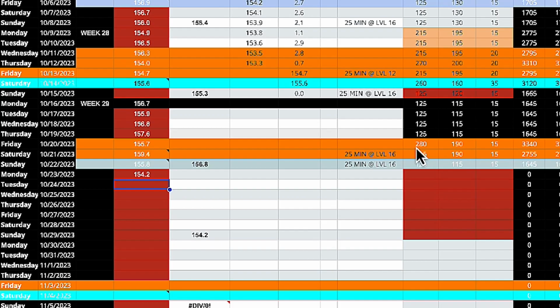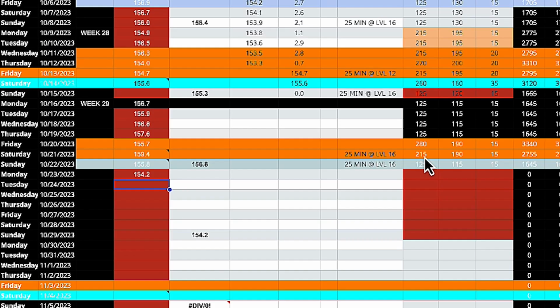Going back to the spreadsheet now, we had the refeed day on Friday, so that consisted of 280 grams of fat, 190 grams of protein, 15 grams of total carbs. I didn't have a peak week this week necessarily, but I did have a photo shoot on Sunday. So in order to not necessarily peak for that, but to just bring out a little bit more fullness, I went ahead and had the extra pound of lamb on Saturday. So that was 215 grams of fat, 190 grams of protein, 15 grams of total carbs, and I maintained my macros the same on Sunday for that 125, 115, 15.